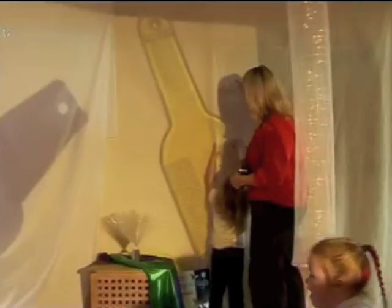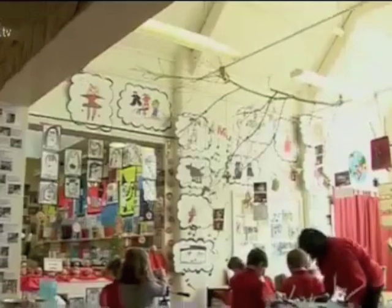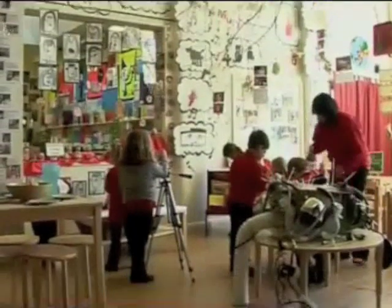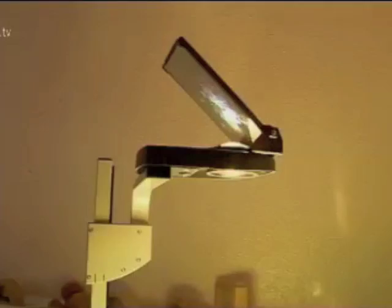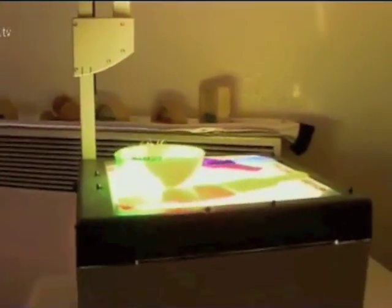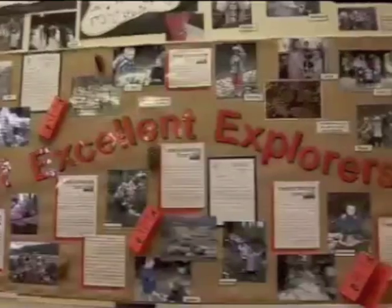But changes of this order cost money. Catherine Wharton estimates she spent £25,000. Well, the changes in the building have all been financed from within normal school budget. So we haven't had any additional funding, although we have done the same kind of fundraising that most schools would do. But the real quality equipment is expensive. There's no way around it. It's worth the investment, but you just have to build it up slowly over time.